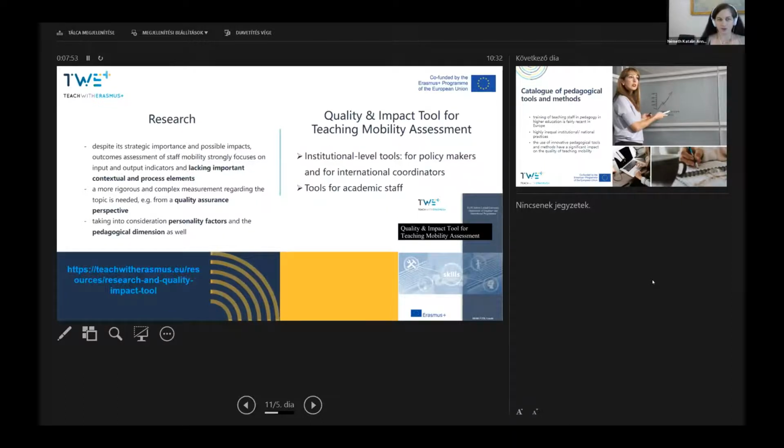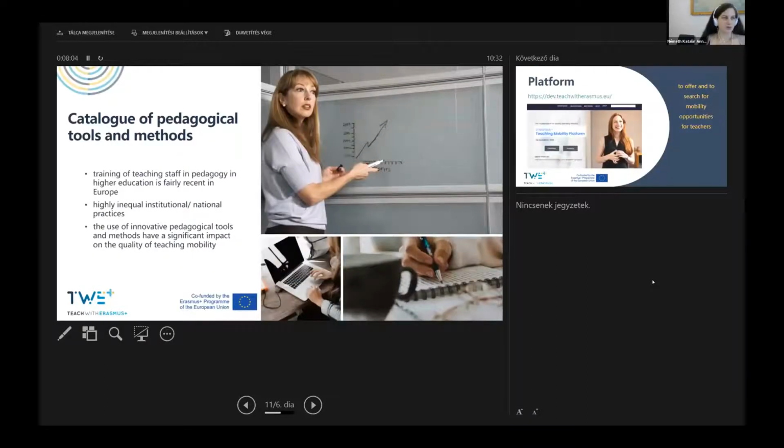There we included many different tools which support the pedagogical aspects, the evaluation, and so on. The second output is a catalog of pedagogical tools and methods, and it is being developed by our partner UniLaSalle as a main coordinator.